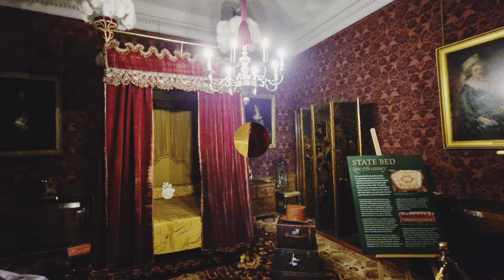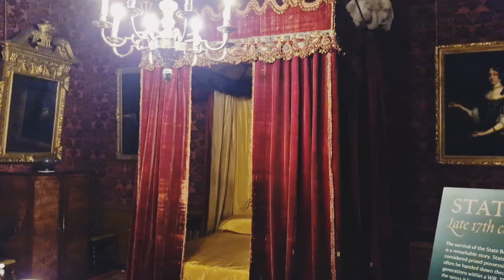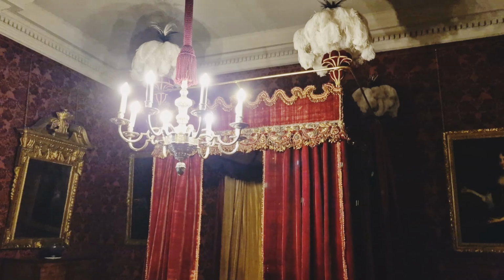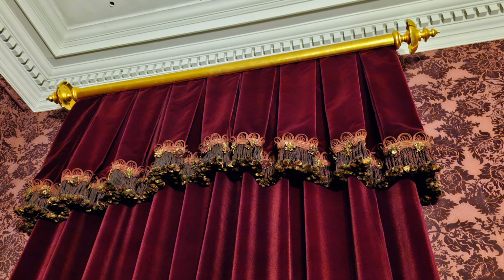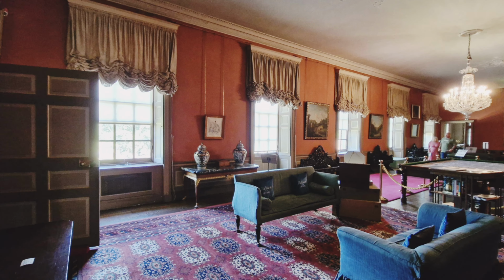There is a bedroom which leads off the great gallery. It houses the most magnificent 300-year-old state bed. It is dressed in a rich red velvet with gold trimmings. We were told that the bed was found in a chest in the house when the National Trust took ownership of the property.